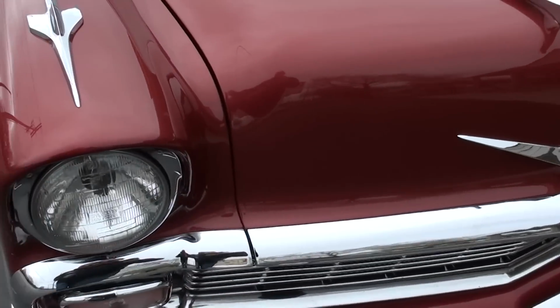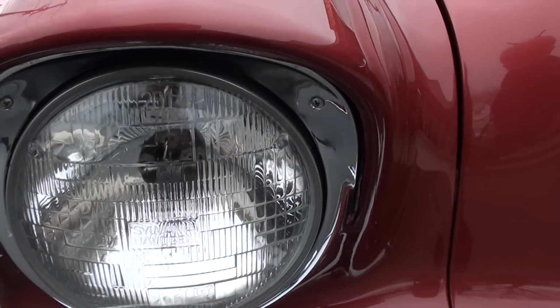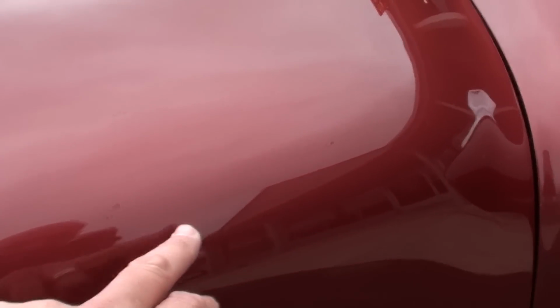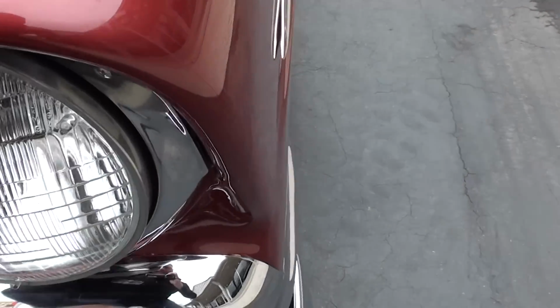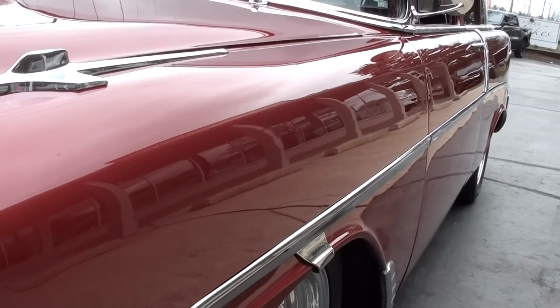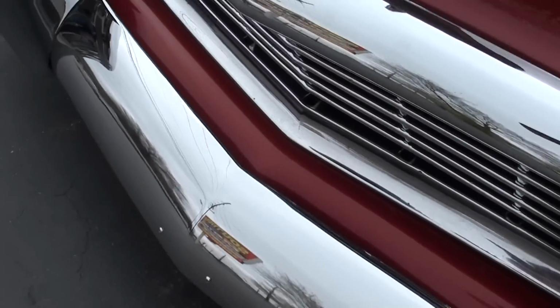There's about 6,600 miles on it since the car's been restored. Very nice, very well maintained. You're going to see there are some stone chips. There are a few things you can nitpick on it, but very, very nice car. Good, solid, straight body. The car's nice and straight down the sides. The chrome is nice.